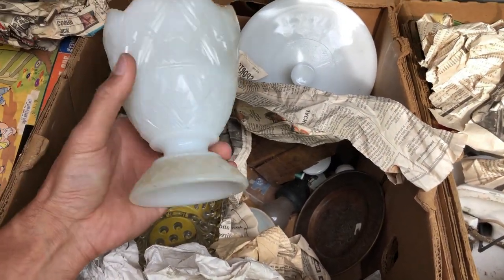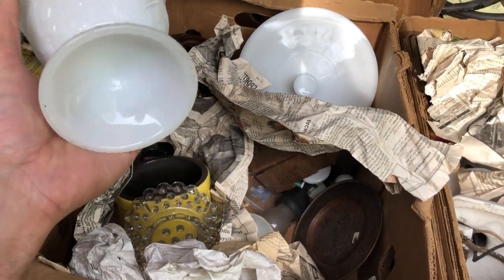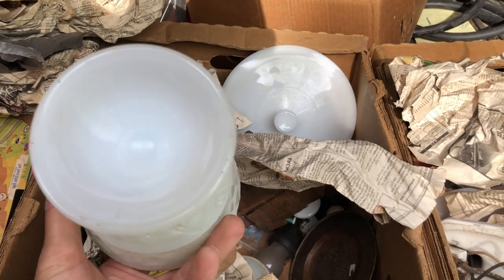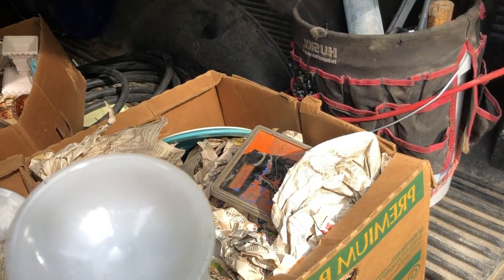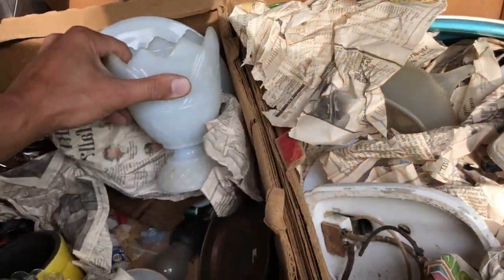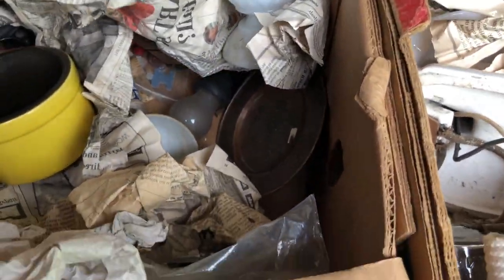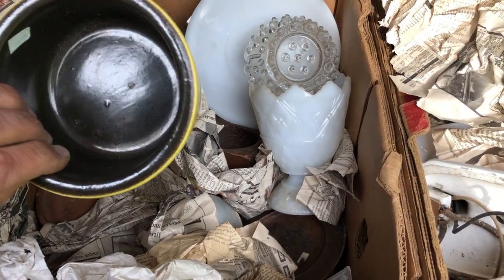I think this might be a Fabergé or something. I mean, that's beautifully crafted. Let's see here. Cleveland, Ohio. I can't read this. Looks like it says Brody or Brody Company. I don't know. More of this stuff. Who knows? USA. They had a $2 sticker on that one.